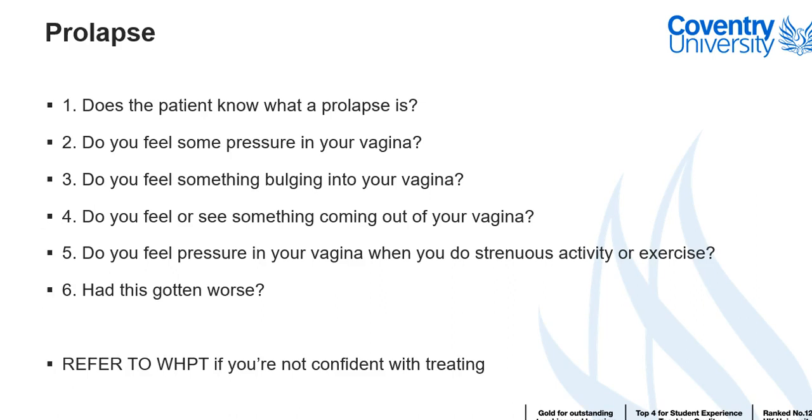So it's important to ask the patient, do they know what a prolapse is? Do they feel pressure? So you're getting someone who's running and they're saying, I'm getting a lot of aching underneath. You could say to them, do you feel some pressure in your vagina? Do you feel something bulging? Is there something coming out? I think by that stage they may have gone to their GP. And also, do you feel pressure in your vagina when you do strenuous activity or exercise? Has this gotten worse? And what you would then do is work out, who can look after these women in my local area or my team who's got expertise in women's health?